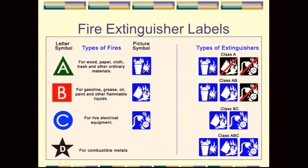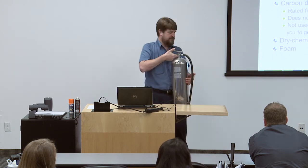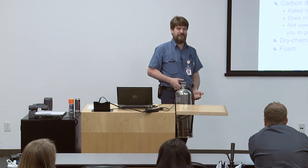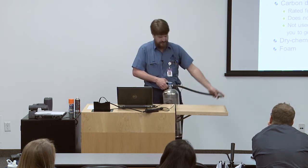There are special ones that we use. So your Class A used to be, big thing, Class A was your pressurized water models. That's this big guy right here. It's filled with water. You can see the symbols for paper and wood only. And you would simply just pressurize water. Back in the old days, you actually had pumps, and you'd pump it up. But pressurized water, and you just pull it out like that.